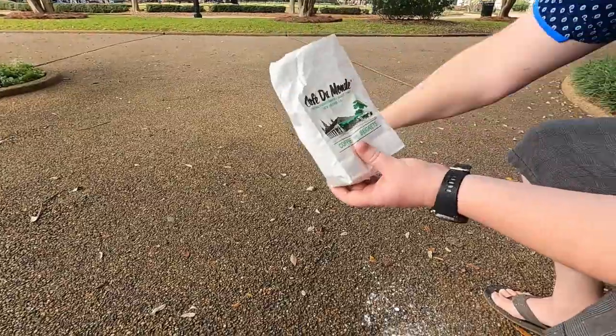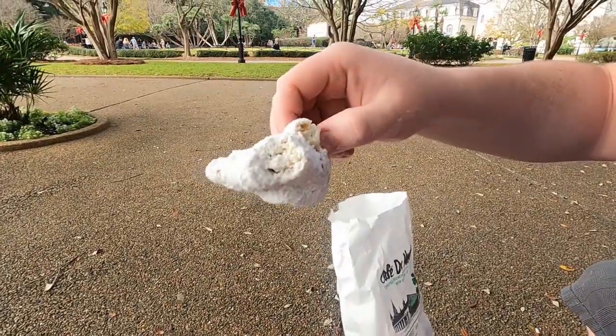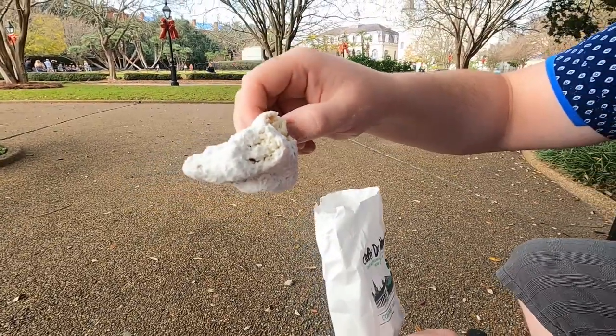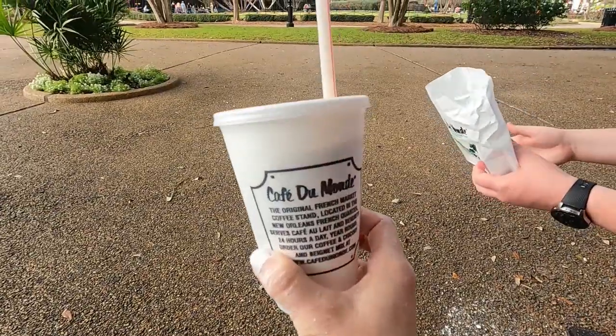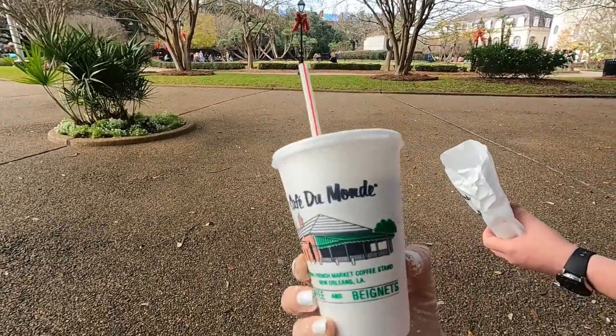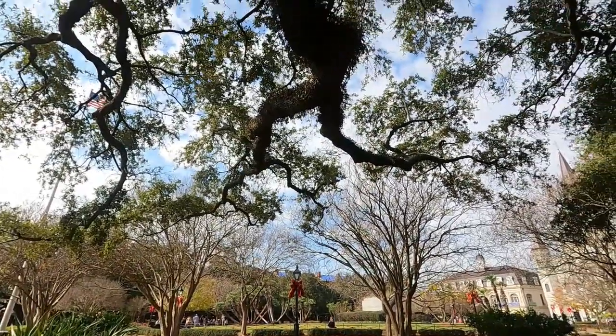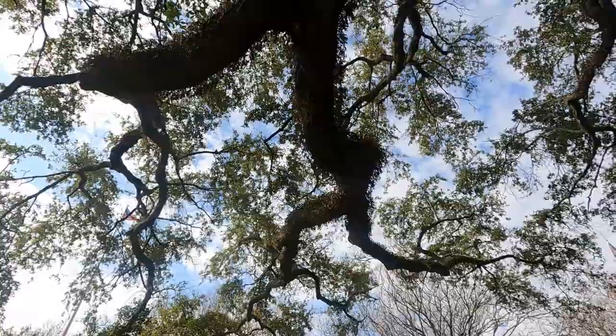It seems like there's a waste of powdered sugar because there's so much still left in the bag. They were much smaller than Café Beignet's. They were still delicious though. I know some people are gonna hate me for this, but I did not get the original café au lait. I got a frozen and it's delicious. One more fun fact I learned: café au lait, if you order it like that, it's half coffee, half milk. So that's what my frozen drink is, just half coffee, half milk, frozen. Look at this spot we chose to sit down and eat our beignets.